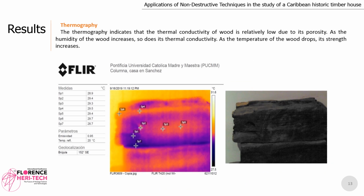Results. Thermography. The thermography indicates that the thermal conductivity of wood is relatively low due to its porosity. As the humidity of the wood increases, so does its thermal conductivity. As the temperature of the wood drops, its strength increases.